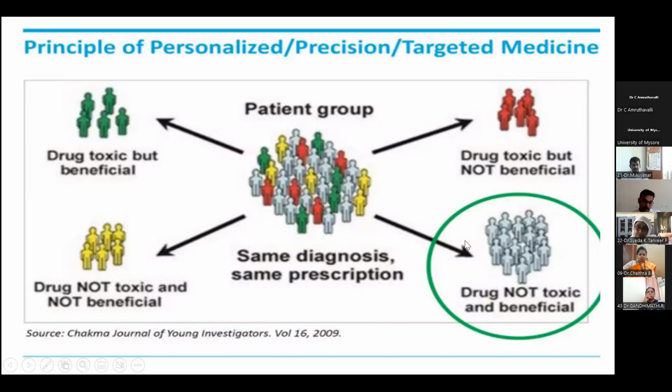It is creating adverse drug reactions in the patient's body, and it is not controlling the disease. But on the other hand, you are going to see a fourth group over here, same diagnosis, same line of treatment. The fourth group, they are going to show the drug is not at all toxic in them. They are not showing any adverse drug reaction, and the drug is highly beneficial, and their disease is being controlled.